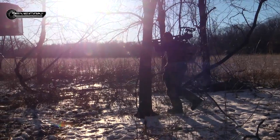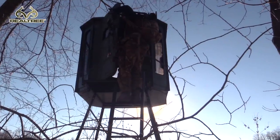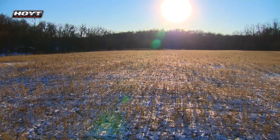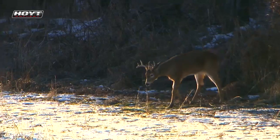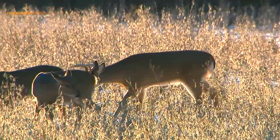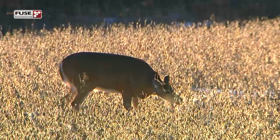Greg and I are about halfway back to this big bottom field, and this is a tough spot to bow hunt because the field is so big. It's about 7 acres in size, and trying to get a deer within 30 to 40 yards on a spot like that is pretty tough. We should see a lot of deer because it's really cold. We've had this cold snap come in yesterday. It rolled in, and today it's single digits and about a 10 mile an hour wind. The deer should be hitting the food.